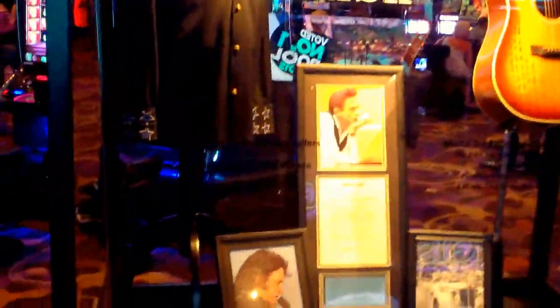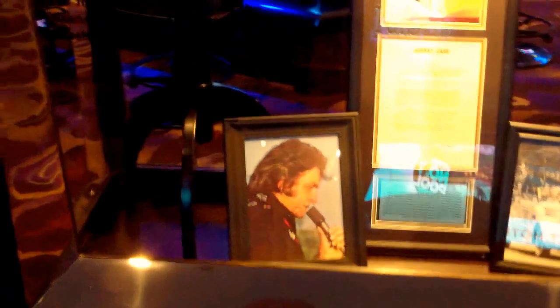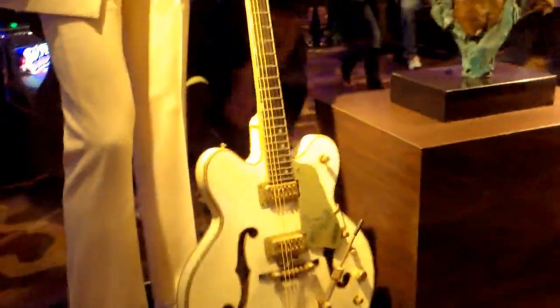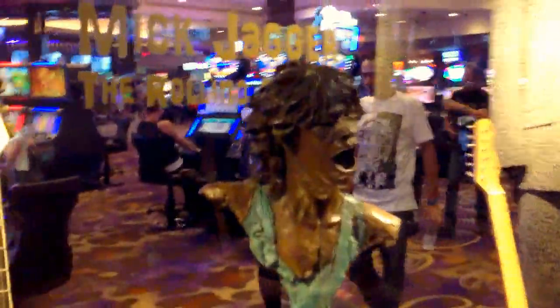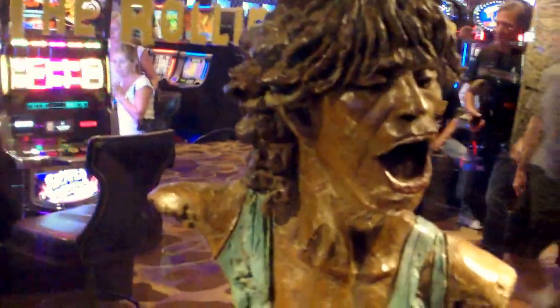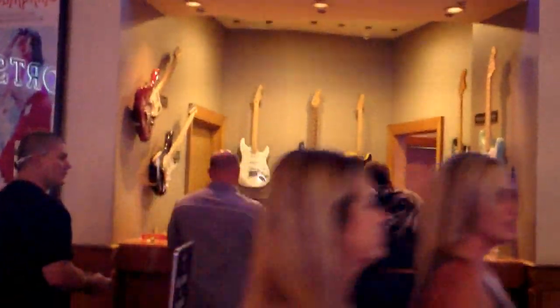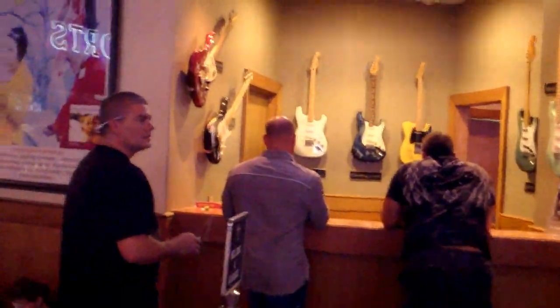Okay, some more memorabilia, Johnny Cash. It's really good stuff, really interesting. This is everywhere. You can find these museum-like displays everywhere. I like them a lot, but I don't want to show you all of them, otherwise it spoils the fun when you come here. Bell desk with guitars. Well, it is the Hard Rock Resort, right? Forgotten about the name, haven't I?